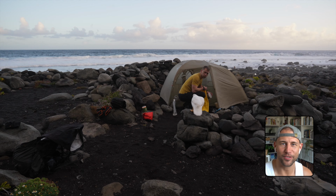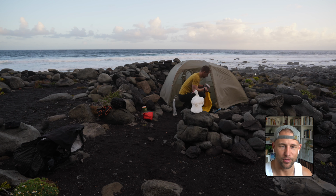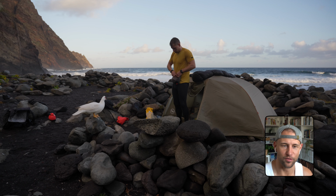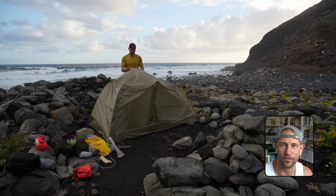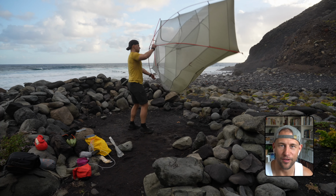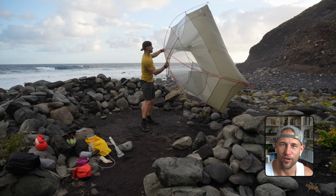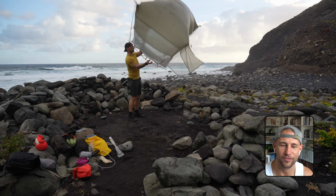So this little fella was really curious about me packing up my camp, and I was wondering if this is some kind of domesticated duck or if it's a normal animal you can find on this island. Maybe you know it. If you do, please write it down in the comments. I'm curious to know if this is some kind of normal endeavor when you cross the island.